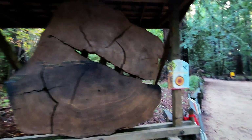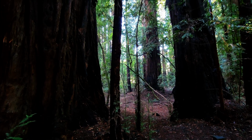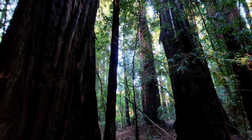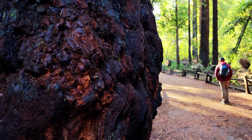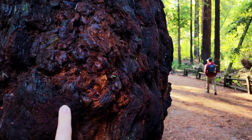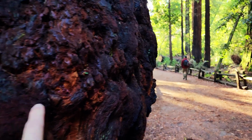How fascinating. Not only is it moist and dewy, but it's so dark in here because it's so thick. It's like no sunlight coming through. The bark is so soft, maybe because it's so moist all the time. But when you push on it, it's like a sponge.